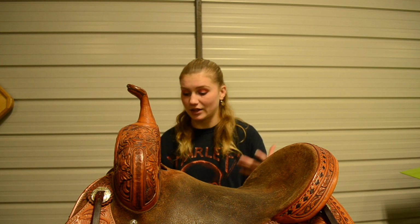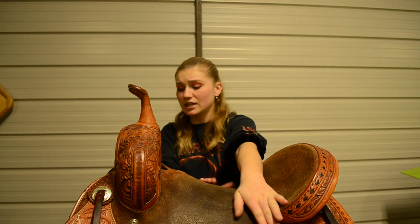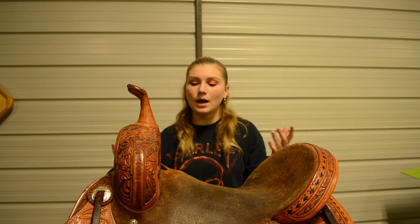But this one, I do love this saddle, and it's one of my dream saddles for sure, but my absolute dream saddle is my second saddle that I bought from them. So this one is all in the same stain. It's got the darker rough out on the seat, it's 3/4 tooled. I'll show you guys here in a little bit what it looks like.